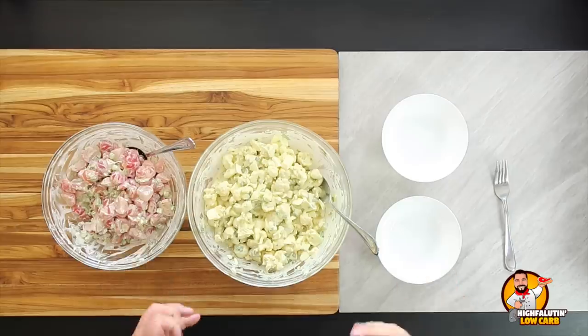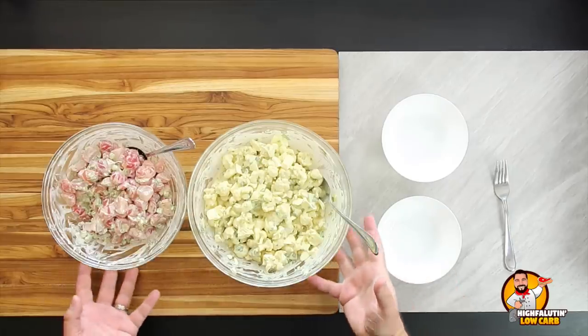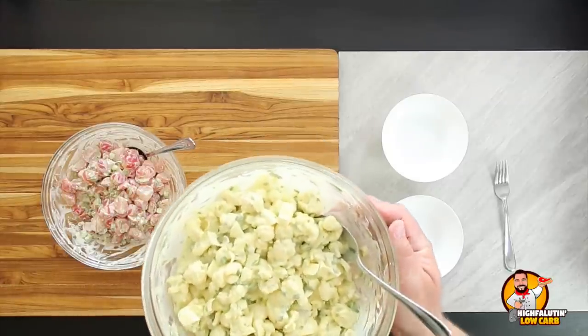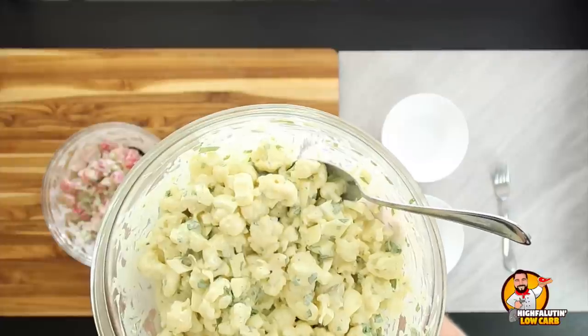5, 4, 3, 2, 1. Ha! All right, we're back and it's time to taste these guys. And look how beautiful this is. I've got tater salad for days. This is the first one. This is the keto potato salad.